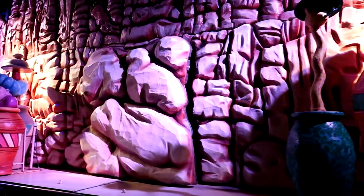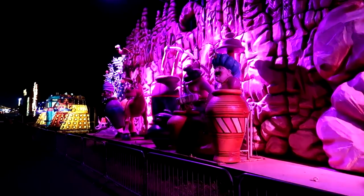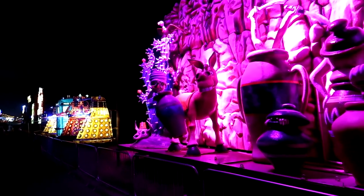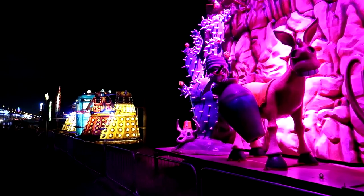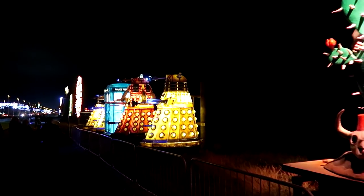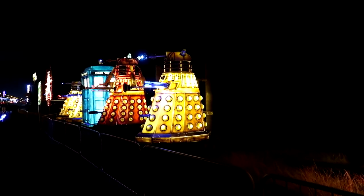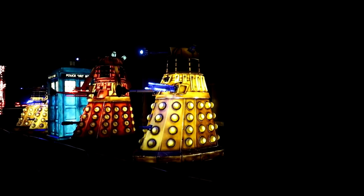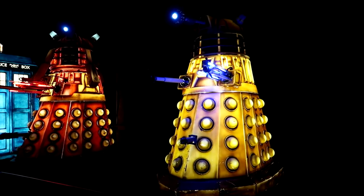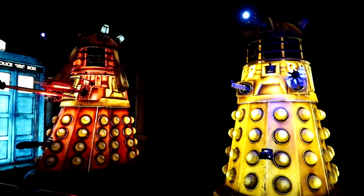Hello. Oh, look at the Daleks. Here we go, loads more Doctor Who. I'm sure there's a lot of people that will be really happy about that. Richard from Lightworks did give you all a bit of a preview a couple of months ago, saying that the Daleks were going to be coming back. These look nice, really fresh. Good to see, because these used to hang up above the road before, so it's nice how they're a bit closer.